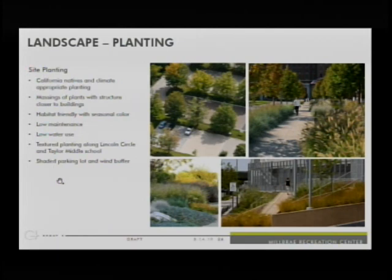When we look at planting, again, California native and climate appropriate planting, looking at massing of plants with structures closer to the buildings, habitat friendly with seasonal color, low maintenance, low water use, and some textured planting along Lincoln Circle and the Taylor Middle School, and then of course shaded parking lot with wind buffering.